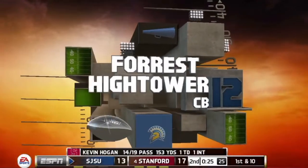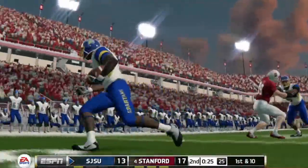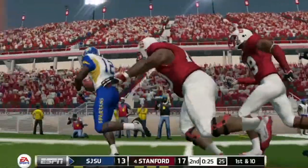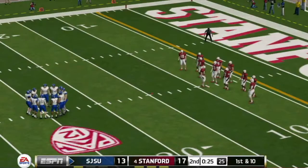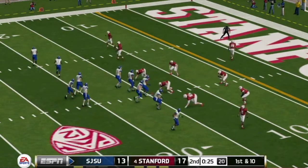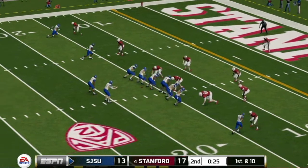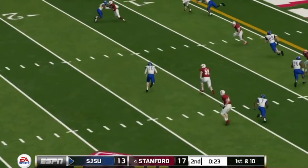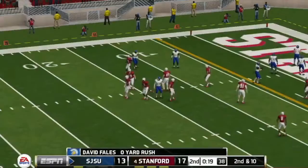Good job to pick that ball off. He did a great job at getting in that passing lane and coming away with the ball. From the 15-yard line, first down. Gets to about the 14-yard line.